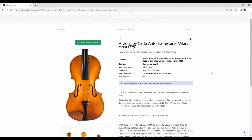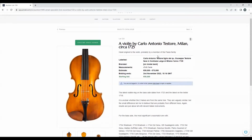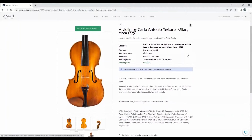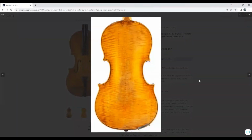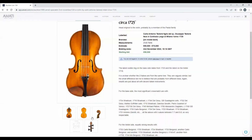So this is the violin by Carlo Antonio Testore, Milan, circa 1725. The head is not original to the violin, but probably by a member of the Pasta family. I think that's because members of the Pasta family were living with the Testore family at the time, and I think that the auctioneers believe that the head looks like the work of the Pasta family. I'm not an expert enough to say if that's correct or not, but that's the general thinking, I believe.